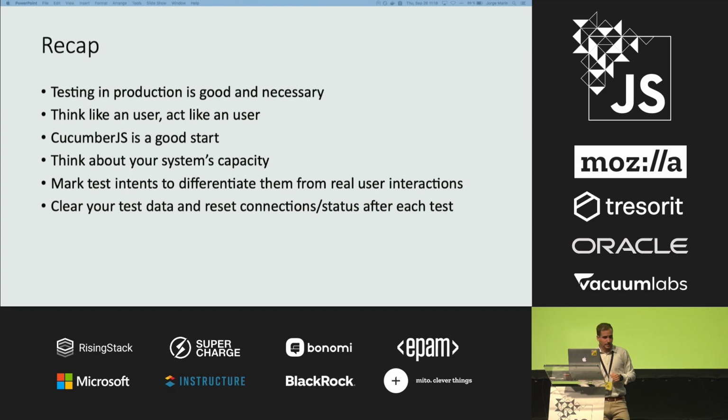So as a recap, testing in production is good and necessary. Please do it if you are not doing it. You need to think as a real user, to put yourself in the skin of a user and act like a user, so that you are really testing your system. Then, using the framework CucumberJS is a good start; we found that it worked for us, and it's amazing. You need to think also about your system capacity. If your system cannot handle 1,000 requests per second, then you shouldn't be doing that many end-to-end tests. Space them a bit, every half an hour, every 45 minutes, whatever fits you.